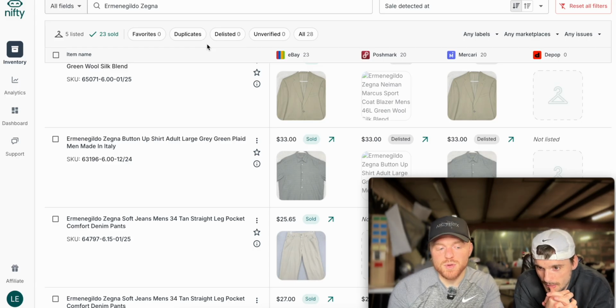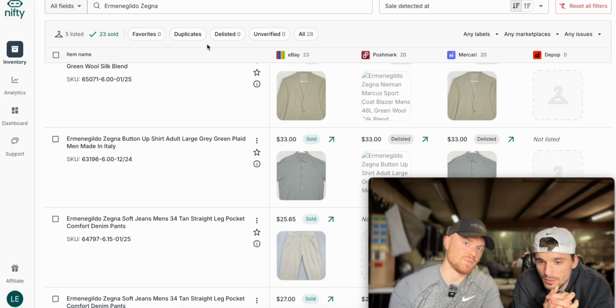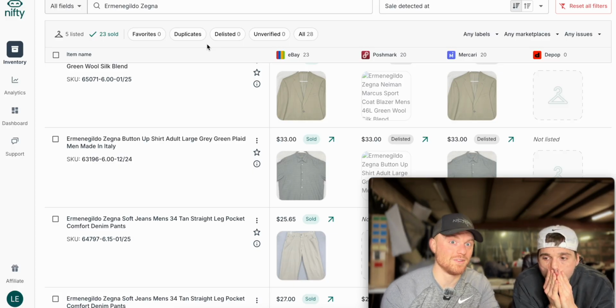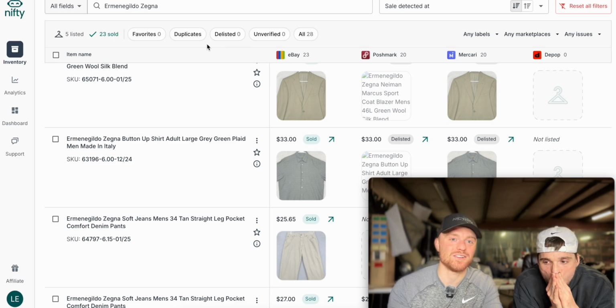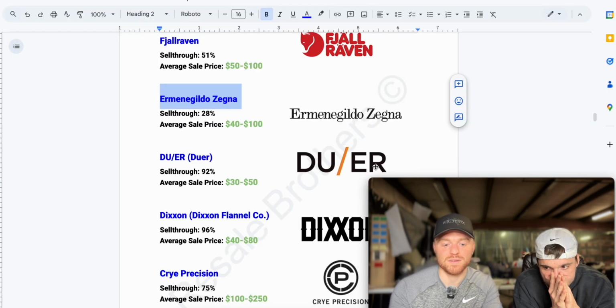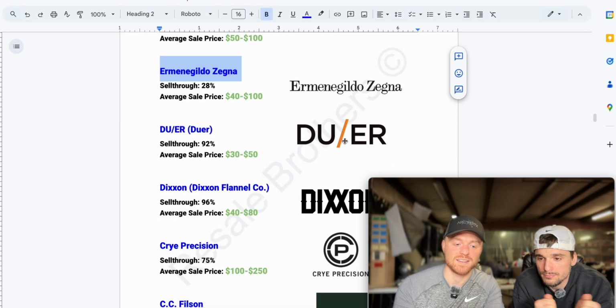I think one of the problems people have with Xenia is they price it too high. I've even talked to people at stores before, like, oh, I found this Xenia, I'm gonna list it for like $300. I'd be like, oh, well, I wouldn't. I'd list it for $150 and have it sell this century. So your pricing with Xenia definitely could be a factor if you're finding it and it's not selling.